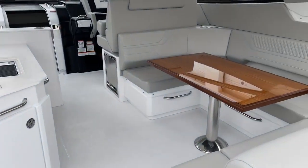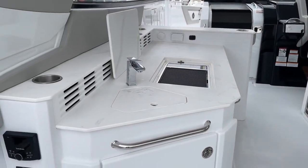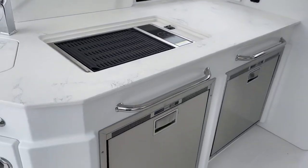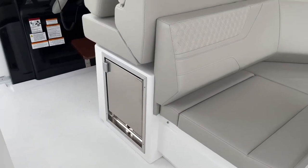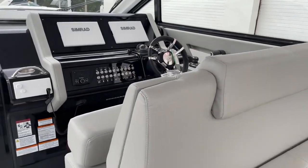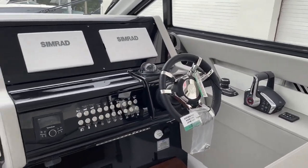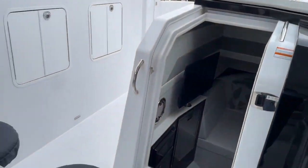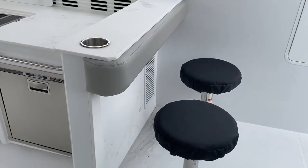Look at the gorgeous wood table, solid wood, high gloss. Got the barbecue here with wet sink. This one came with 2 fridges here, which is a nice option as well. Tons of refrigeration, as well as ice maker here under the helm seat. Beautiful double helm chair, beautiful helm, twin Simrad electronics, joystick driven, DTS controls from Mercury, VHF radio, upgraded Rockford Fosgate system, subwoofers and amps.